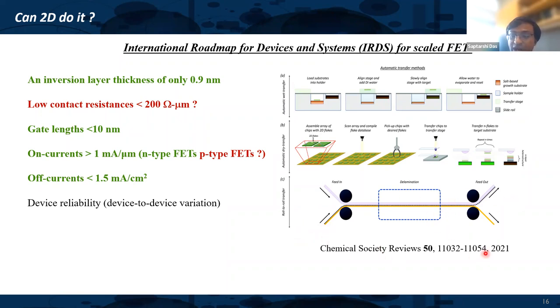In fact, we have written a review article. If you're interested, you can go and see all the possible transfer techniques available to get damage-free, mechanically damage-free, clean, resist-free transfers. But it has to develop at scale, right? We are talking about transferring 2D materials from a 300 millimeter growth wafer to a 300 millimeter device fabrication wafer. And that seems to be a big bottleneck. But I think that it is resolvable.